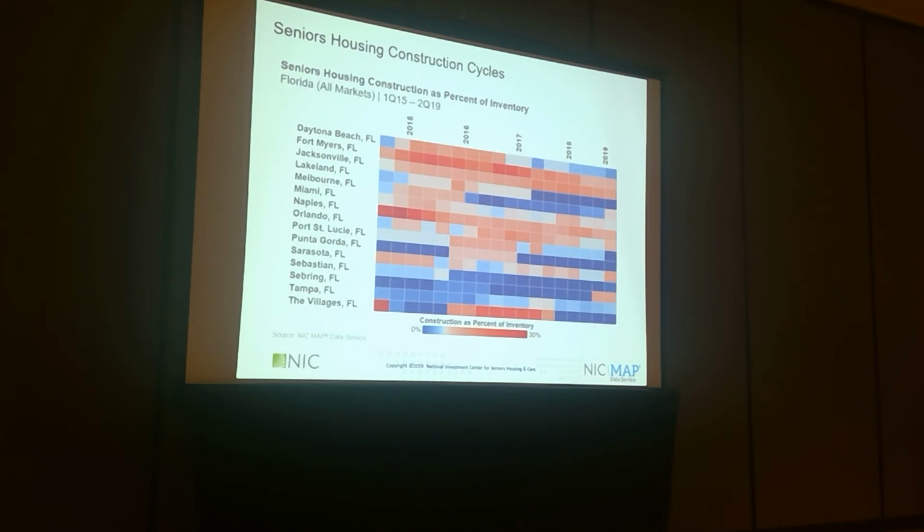However, looking at more the blue colors, Daytona Beach, Lakeland, Punta Gorda, Sebastian, Port St. Lucie, and The Villages, which were active in prior quarters, are now in a down cycle. As of the second quarter, looking at the squares at the far left-hand side of the chart, Sarasota, Jacksonville, Sebring, and Naples, including Fort Myers, Orlando, and Melbourne, and Miami, happen to be the most active, and Lakeland, Port St. Lucie, Punta Gorda, Sebastian, and The Villages are the least active currently.